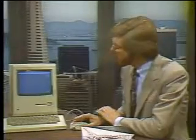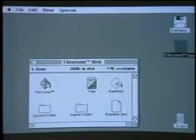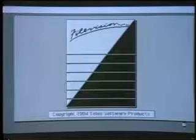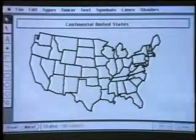What is the demo you're going to show us, Bob? What I'm going to show you here is a map of the United States. This is a standard demo that we ship with all FileVision so people can get a chance to practice and work with FileVision. Each of the objects in this database is in fact a state, and here they are on the screen.